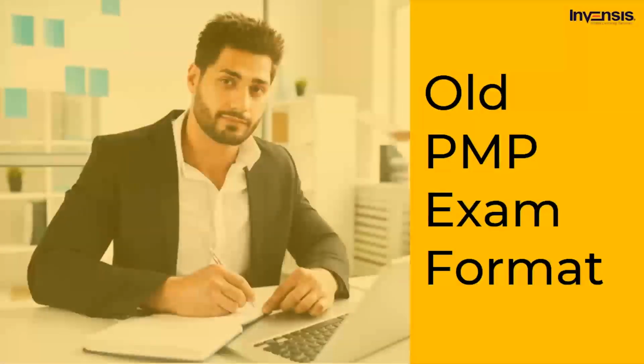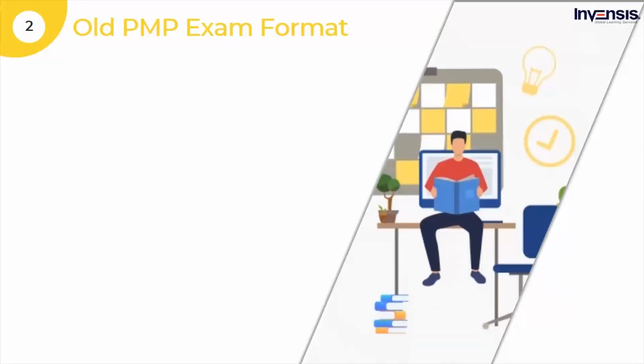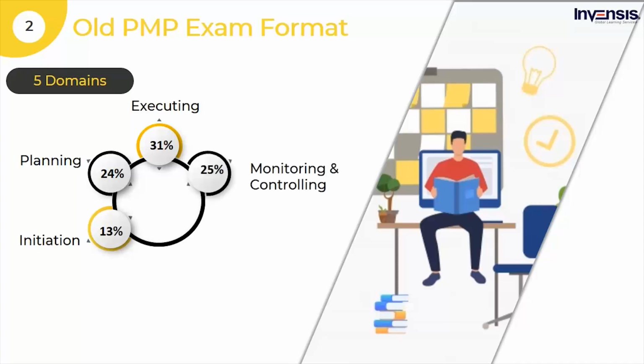Next, let's move to our core concept of this session, the old PMP exam format. The last PMP exam format was changed in 2015, and since then, it has been based on 5 domains until the new exam format was revised. The previous exam pattern was situational-based, knowledge-based, and formula-based. The 5 domains include initiating, planning, executing, monitoring and controlling, and at the last closing.